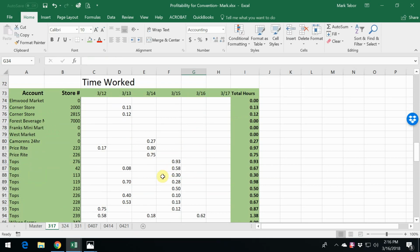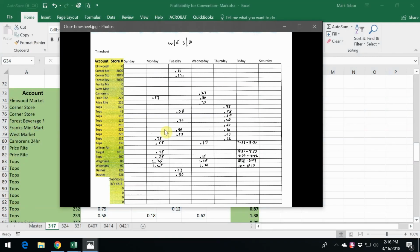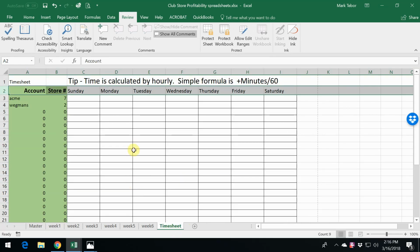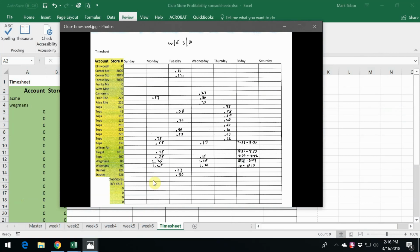Now for time worked. Time worked can be done several different ways. One thing that we did include on the spreadsheet is the very last tab. So let me go back here and show it to you. This tab here, if you wanted to handwrite how long something took you, that's fine, or there's another way as well.